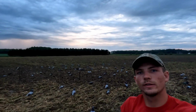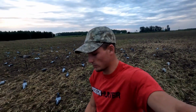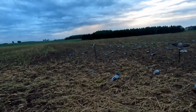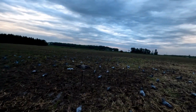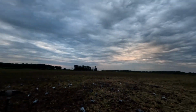Well, guys, we are out in the field. We got set up. Rocking the old Pigeon Hunter red t-shirt from Sono More this morning. Show you guys the spread a little bit. It's freaking soaked out here. It just poured a little bit. But basically we just set a wall. Pretty steady wind coming at us out of the northeast.